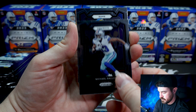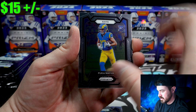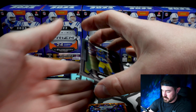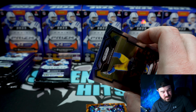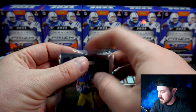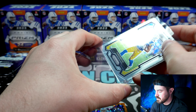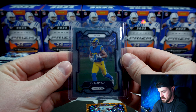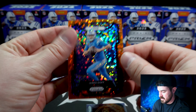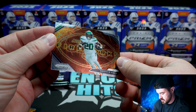All righty. Puka Nacua, that's actually gonna be a really good base prism to get right there. I will sleeve that up. He's on my dynasty team too. I picked him up for two Favaroonies. Absolute steal. Got me all the way to second place in my dynasty championship. So, awesome card, awesome card. All right, and we got the Jared Goff on the orange disco and the Fireworks Breece Hall.